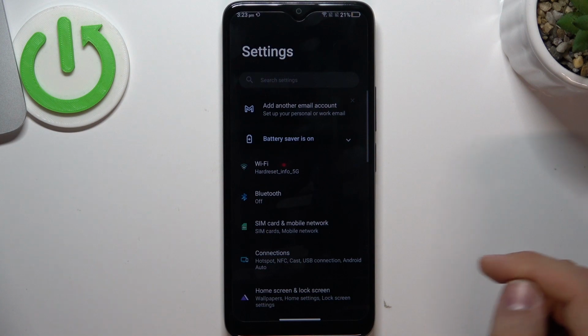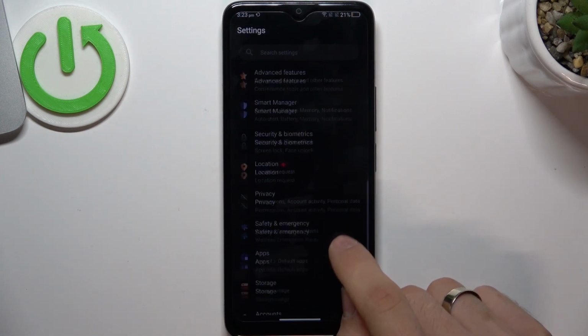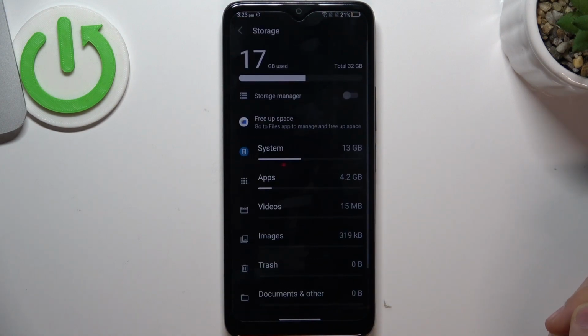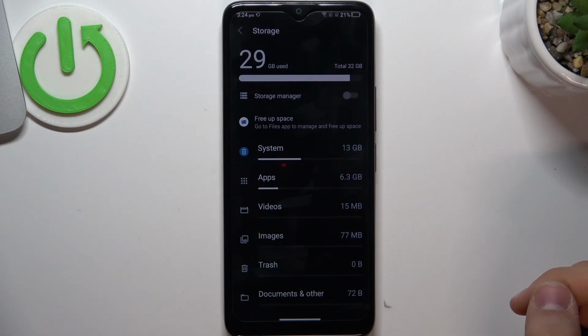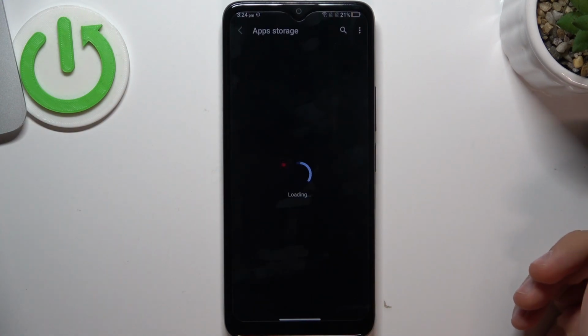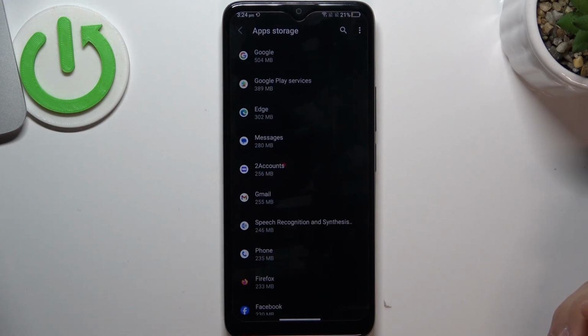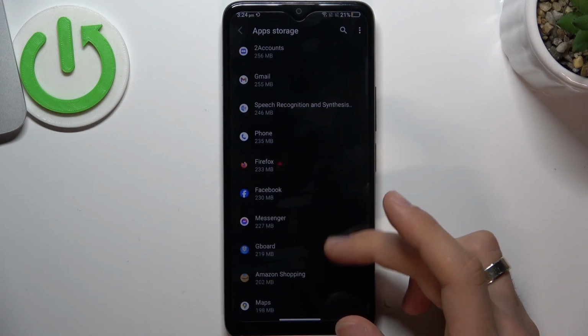To check it, open settings, scroll down and find storage here. As you can see, I have used 29 gigabytes of 32 and it's over 70%. So I need to remove some apps or something from my device. As you can see, I have several games.